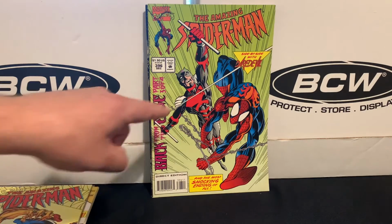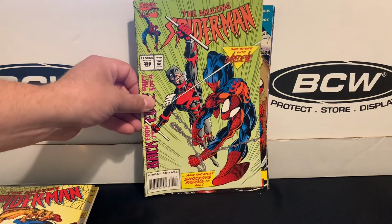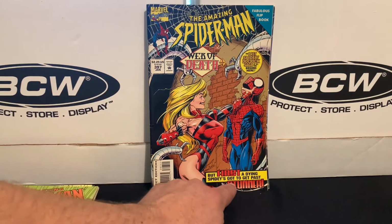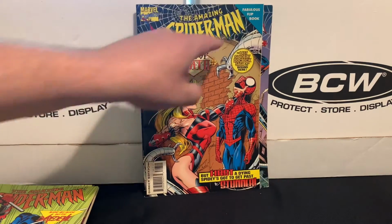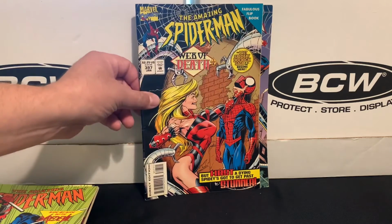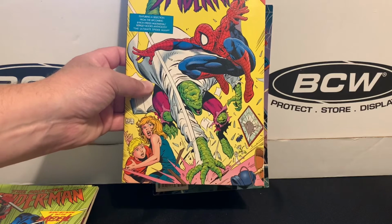396 again with Daredevil in his black costume. 397. Stunner. I think that's the significance, the minor key of this one is this first appearance of this character, Stunner. See, now interesting though, this one doesn't have the fancy reflective cover, but it still calls itself a fabulous flip book. So it does have a little lizard cover on the back there.